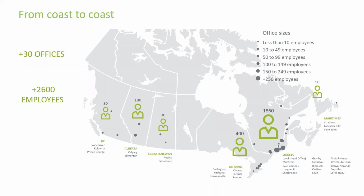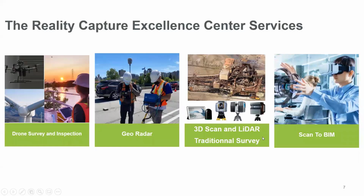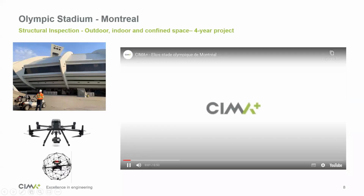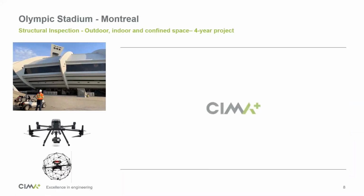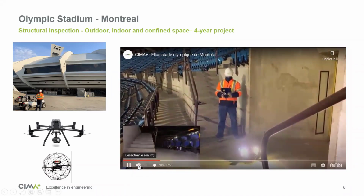regions, in different provinces. And let's talk a little bit more about the Reality Capture Excellence Center. We do offer the service across Canada. We do have a drone survey and inspection group, a georadar group, 3D scanning and lidar, and traditional survey group, and then we have a scan to BIM group. So we do have many types of equipment in our group. I'm not gonna explain and show them all to you today because that was not the goal.